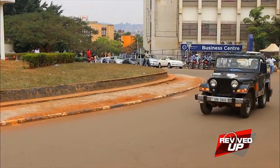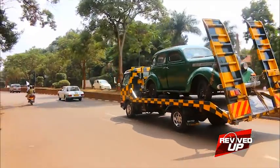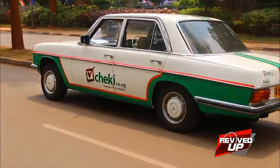Tell us about the procession. I believe the event really started yesterday with the procession through Kampala. That must have been quite a sight. Yeah, the procession is quite interesting because it tests the car's ability to move. You get a lot of breakdowns here and there, and some cars carry others. But it's very fun. People wait along the streets taking pictures.